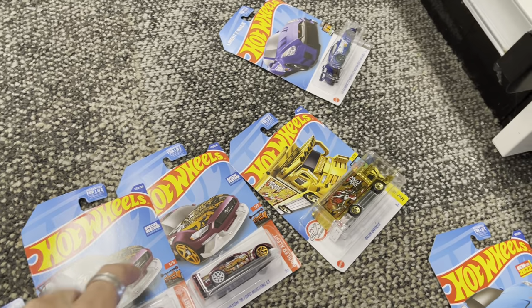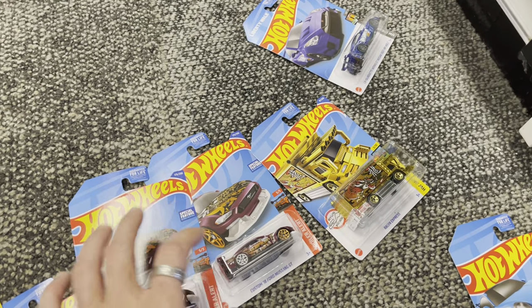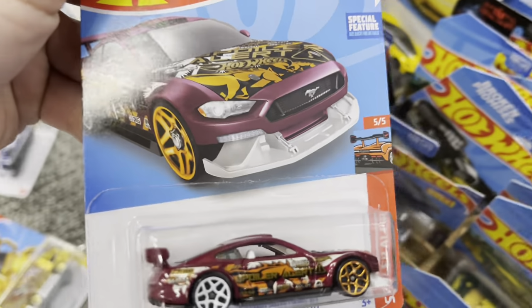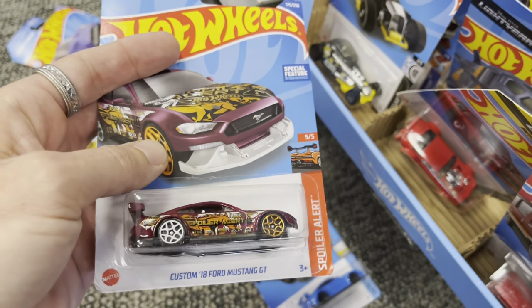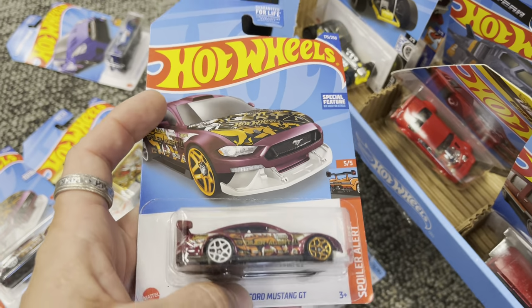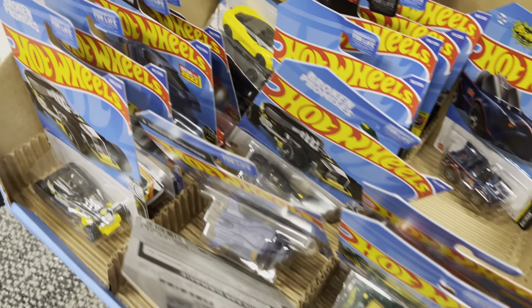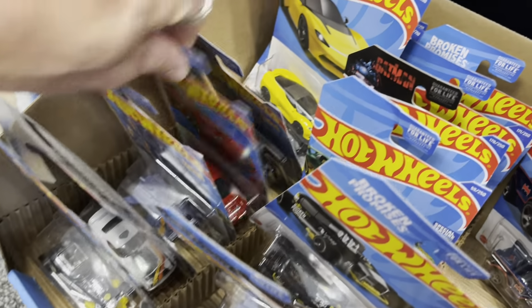If you remember from last year, some of the cards, the blisters are the Super Treasure Hunt card, and then the main line is in there. You can tell by looking at the wheel section, and it'll have the symbol right on there, on the main. It's so weird. Anyway, let's keep it moving.